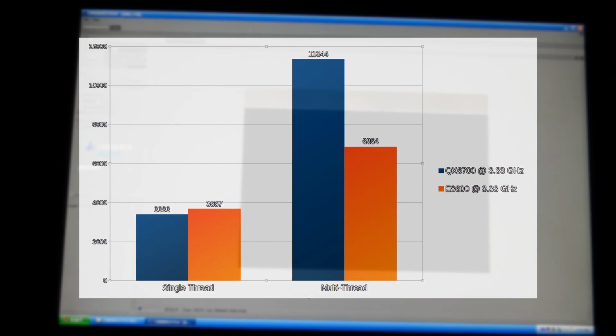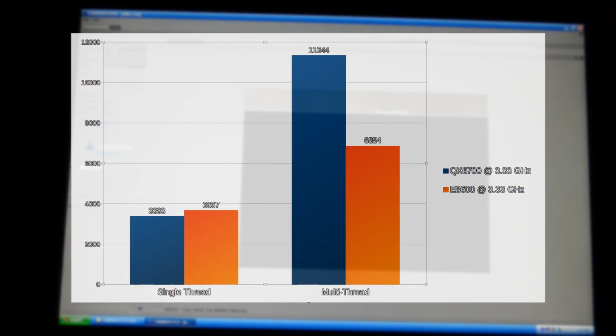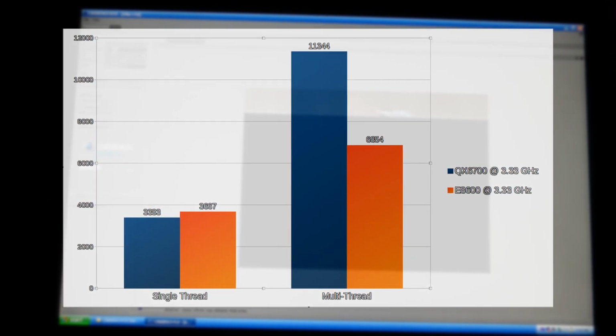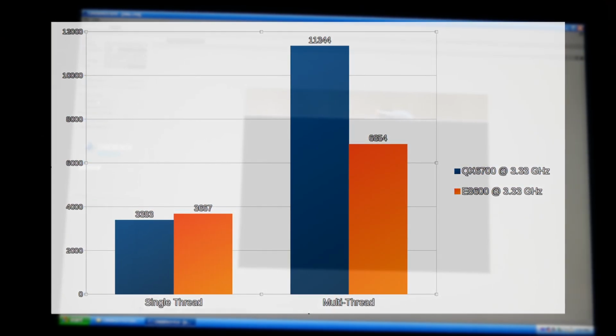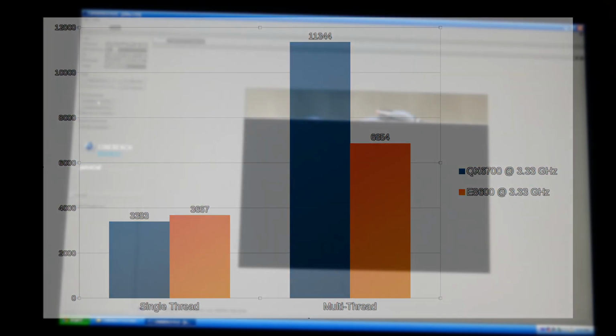The stock E8600 at 3.33 of course performed far worse in the multi-threaded, but single-threaded actually saw about an 8% increase over the Extreme. I was actually anticipating a smaller increase of closer to 3 to 4%, but at least in Cinebench the updated design seems to be more beneficial than I initially thought.